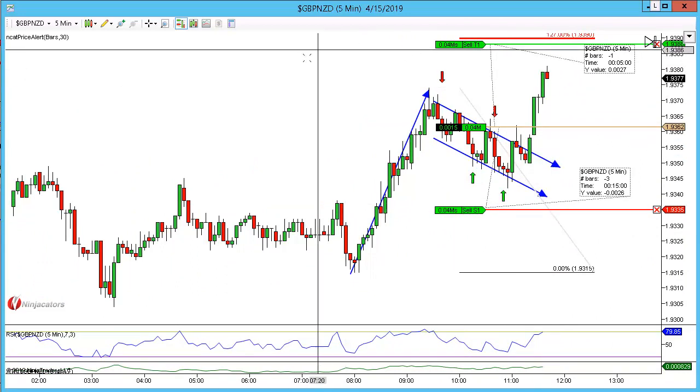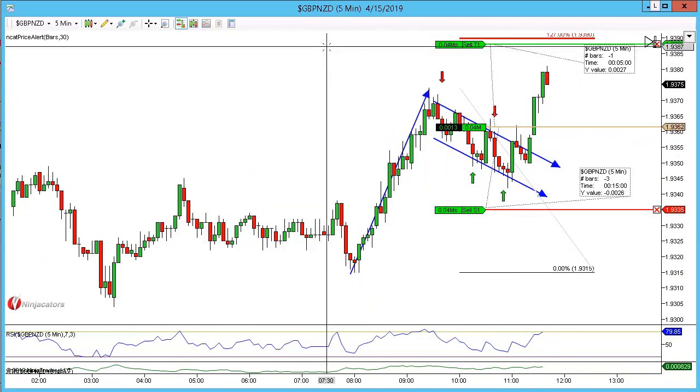So that's it now. We simply leave the trade. I'll set an alert and see if we can get up there for the targets for 27 pips.